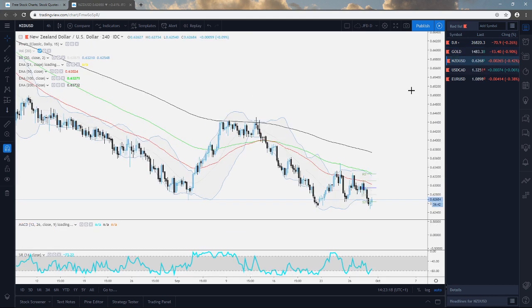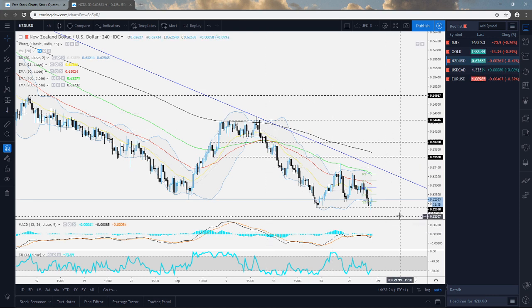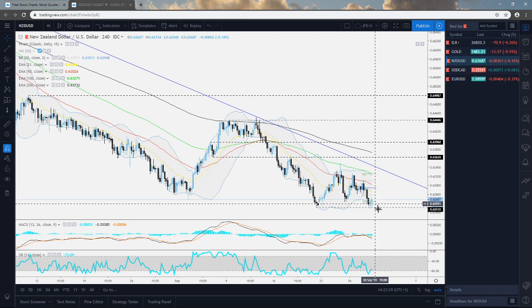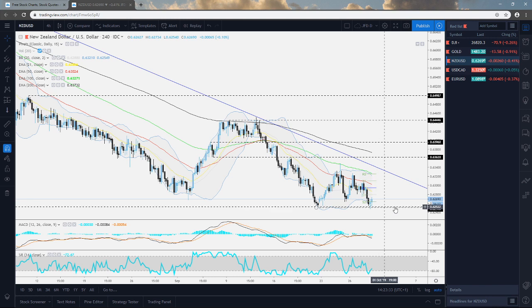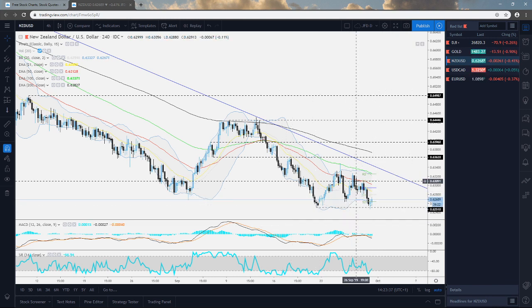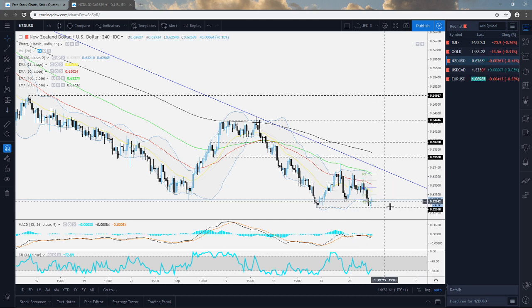NZDUSD, I've talked about this one this morning, and if you watched my Traders Espresso, I was telling you to keep an eye on this 0.6250 zone. So it managed to hold the rate from even closing a 4-hour candle below it. Of course, don't get me wrong, we could get some more activity going into tonight. Be very careful with this one.